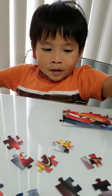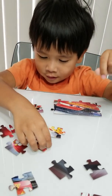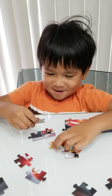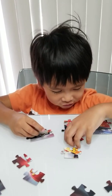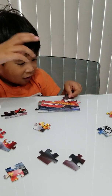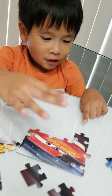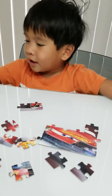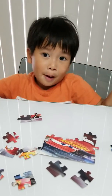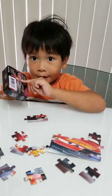Wait. Did you know, guys, this one matched on here, right? It matched. And this one. Oh! I forgot to match. Wait, kids, do you know? This one matches here, and this one is missing from. Let's see the picture. Oh, there's dark on here, so they paint it. Do you know? We got the cover at this, and kids.